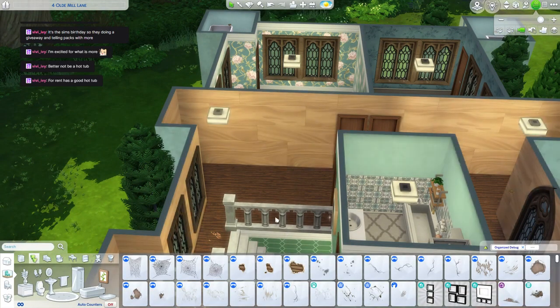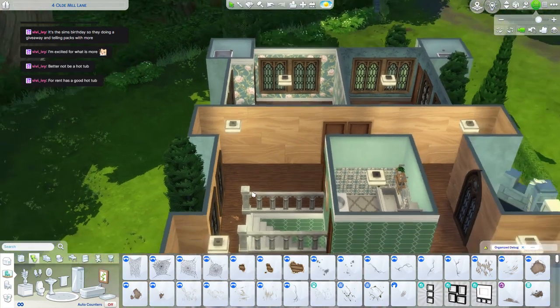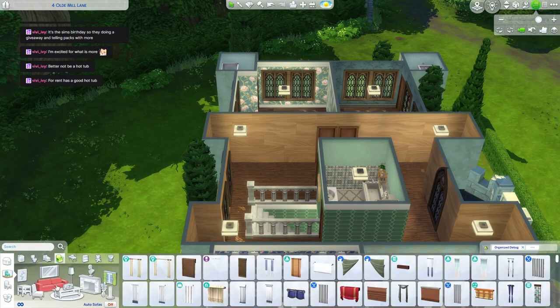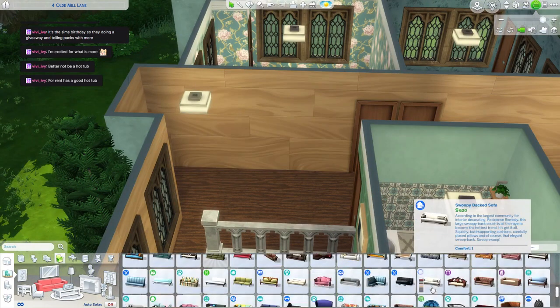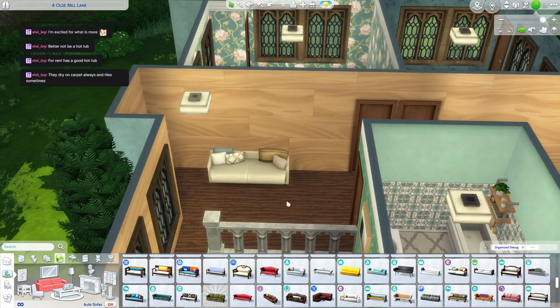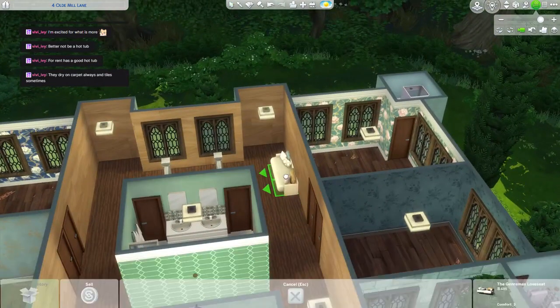Oh, for rent. Yes, for rent does have a good hot tub. I like the for rent hot tub. I think that's really nice. Yeah, I agree. It's a really nice hot tub. I was actually really happy with that. I think we've come a long way in the Sims since we got that birthday hot tub. Let's face it, we've done a lot in that time. So I would expect something a lot nicer than what we got last time as far as the birthday hot tub goes.